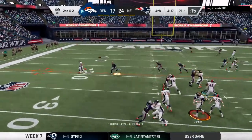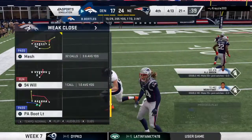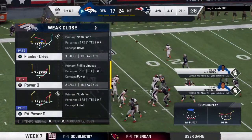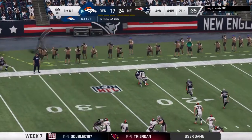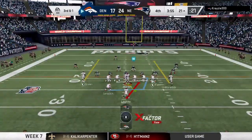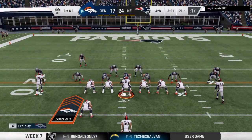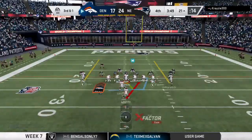Throwing is Bortles. He's got his big tight end, Fant. That catch good for only a yard, and it'll be 3rd down. Well, they were unable to make anything really big out of that, but it's not a bad idea to find your tight end and give him an easy completion and keep moving things forward. Almost as bread and butter as a good running back dive play.